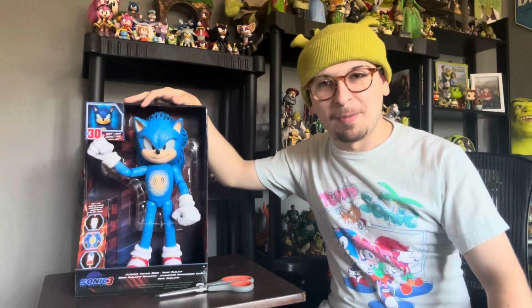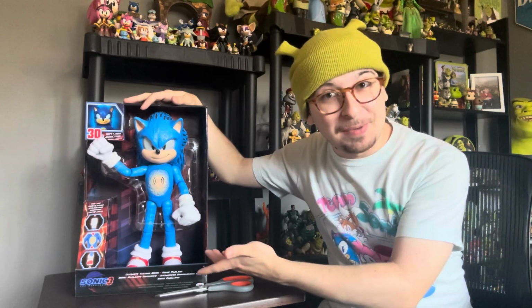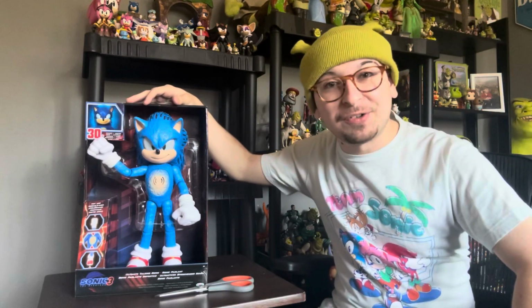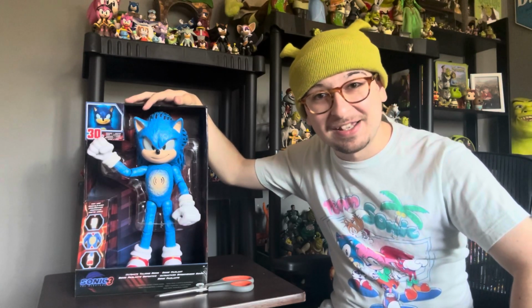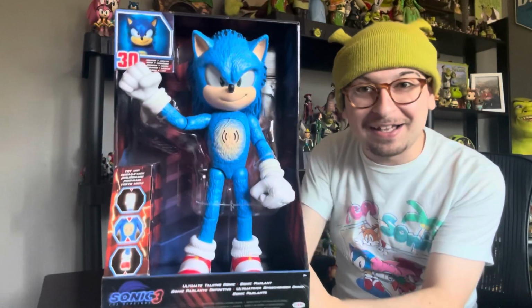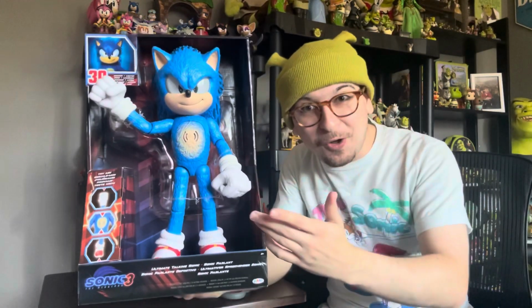And I took a trip to Walmart, and he just followed me home. I actually did get quite a few comments saying I needed to check out this large-size Sonic figure. And yeah, I mean, just look at this guy. Look how cool he is. He's big. I had trouble framing this video so you can see the whole figure. It's so big, it takes up most of the camera.